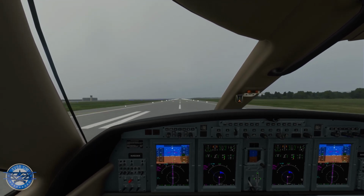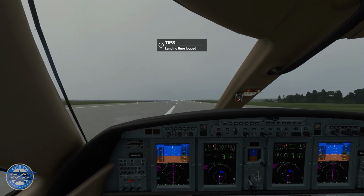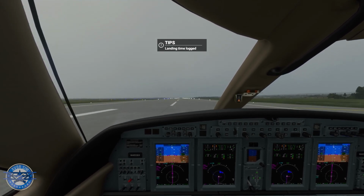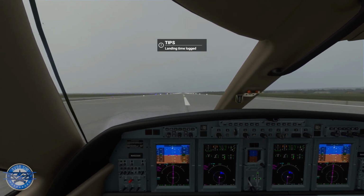Right rudder in there. Here we go. Landing time logged. Nice touchdown. Nose coming down. Right nose is down. Alright, good.